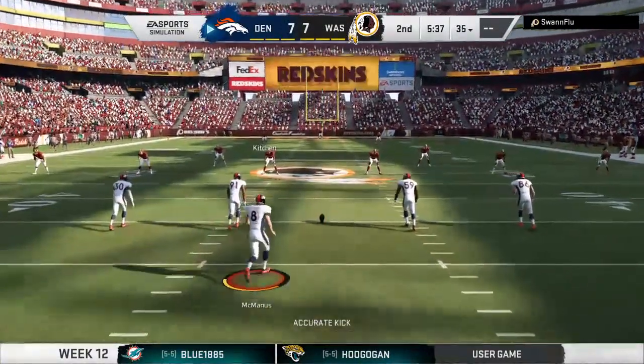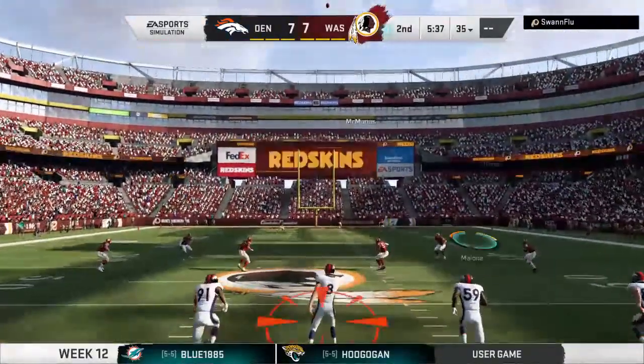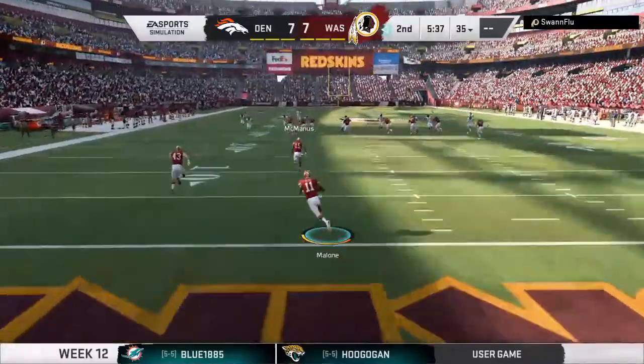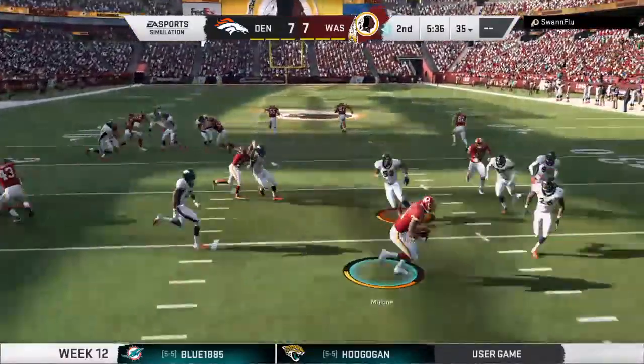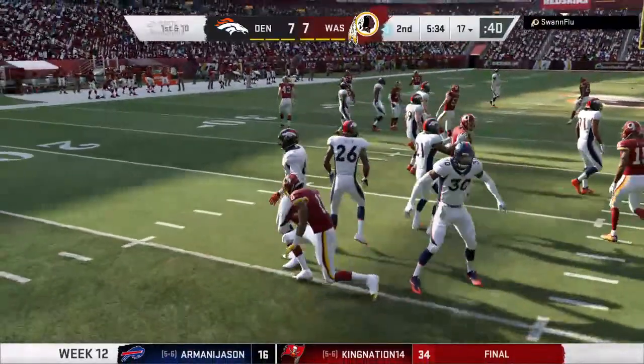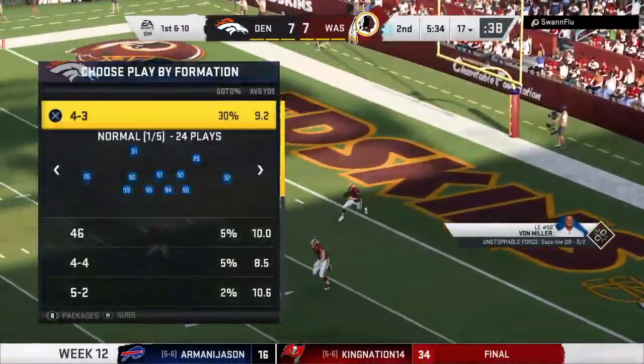So all even at 7 now as they kick it away. This will be fielded on the back line of the end zone. And he will be brought down here at about the 17-yard line.